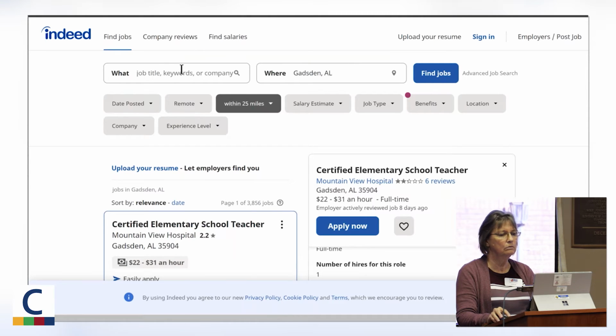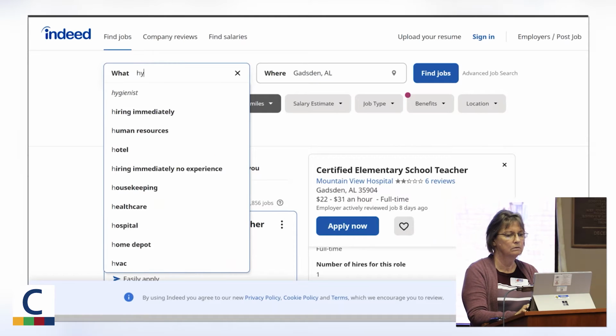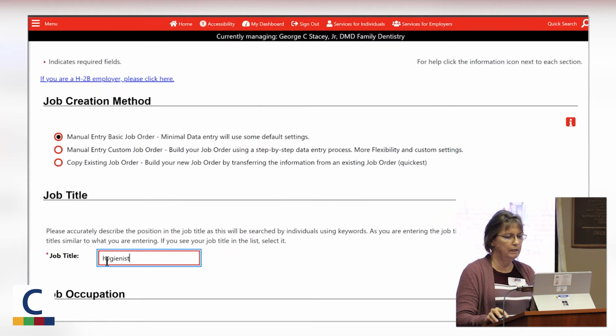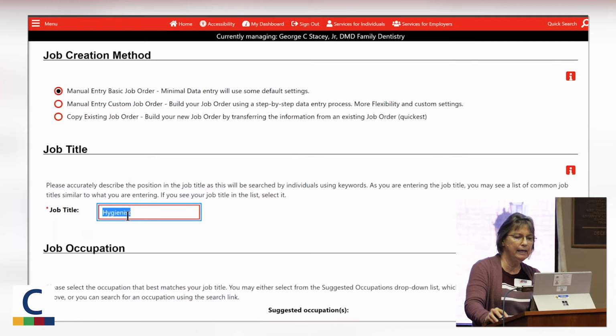Let me see here. Try to get this. Hygienist. Okay. I'm just going to put in hygienist right there. Now, you see that down arrow? When I put that in there, if you let that, let me go back.